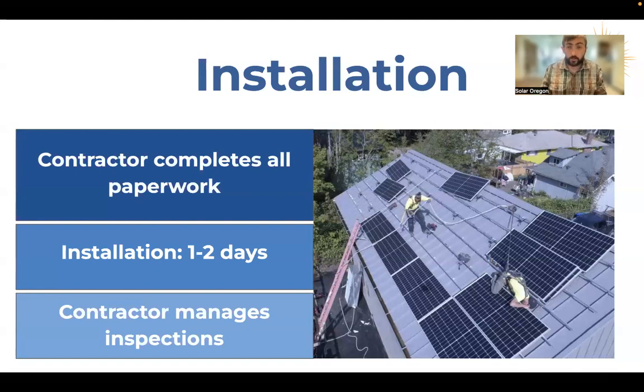But it's really quick. After the solar installation process, there will be a couple things your contractor will still need to do. One of them is manage your inspections. They'll also get your bidirectional meter swapped out by your utility. They'll arrange that for you. They'll also then finally arrange for your utility to do what's called interconnection. And then your solar contractor will come and turn your system on.